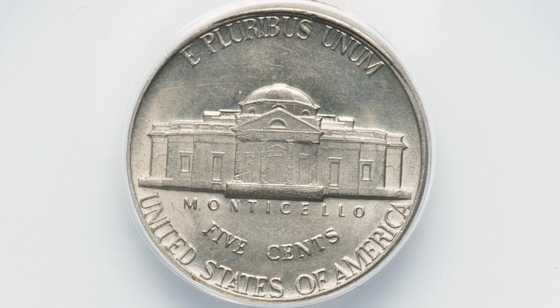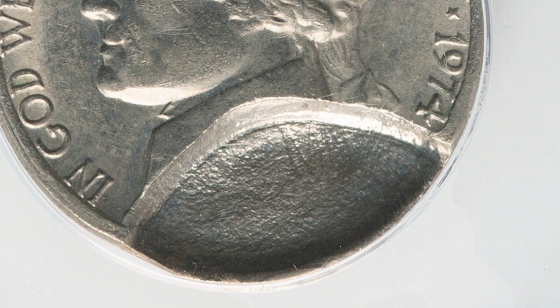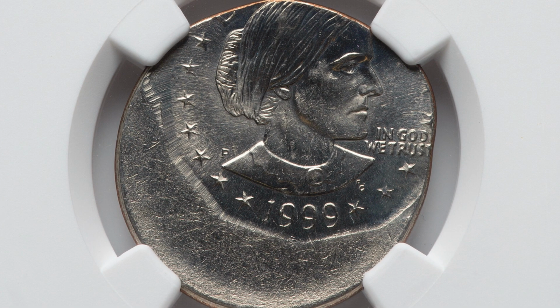Now this next coin is a 1974 Jefferson nickel that looks very normal on the reverse, but as we flip the coin over, you can see that it has a partial brockage. So very obvious type of mint error, you know, not finding these in coin rolls every day. But this coin ended up selling for $63 at auction. Here's another very obvious mint error. It's an off-center strike taking place on a Susan B. Anthony $1 coin from 1999.